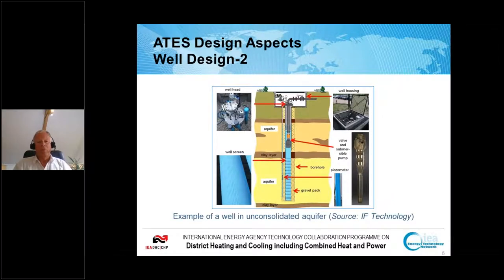This is an example of a well design for an unconsolidated aquifer. The lower aquifer is applied in this situation as the project aquifer. We find a screen in the borehole in the aquifer to pump out the water. That will be done with a submersible pump, including the pressure sustaining valve. On top, you will find the wellhead with the piping and the well housing.